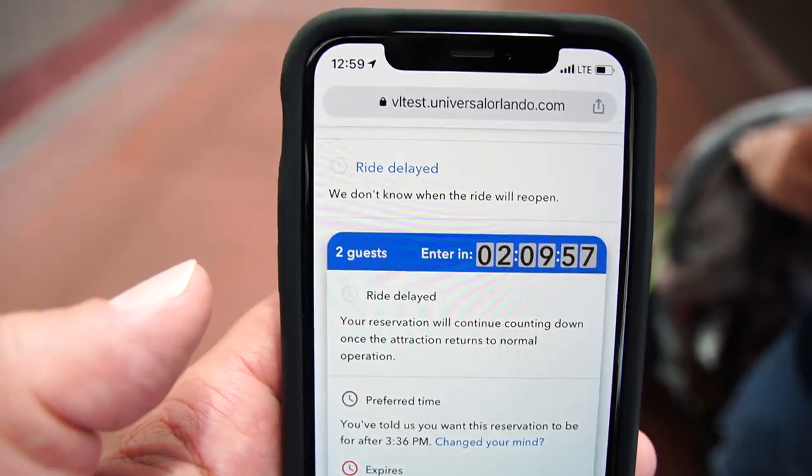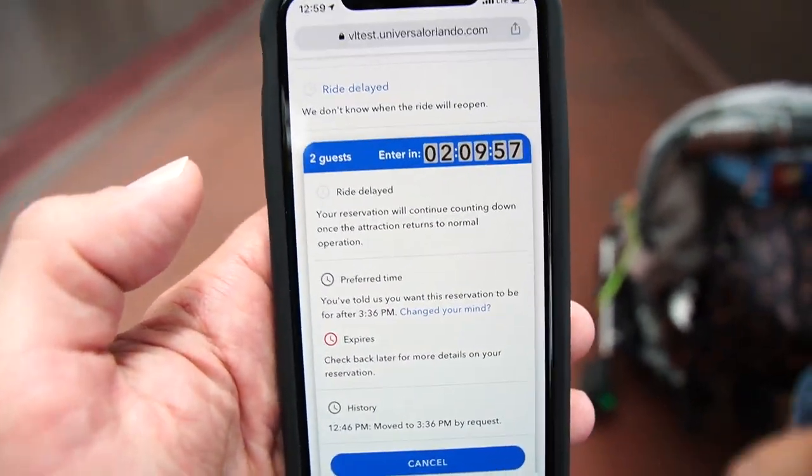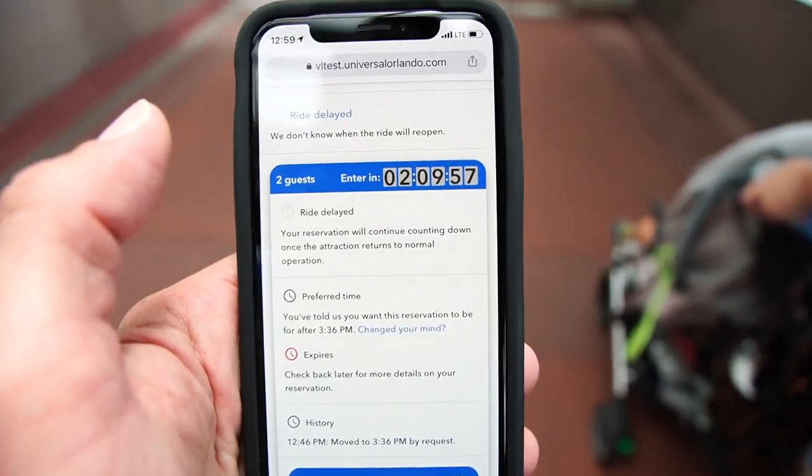I also wanted to point out that Hagrid's is on a ride delay due to weather. So, even though we extended it, you see the timer has stopped.